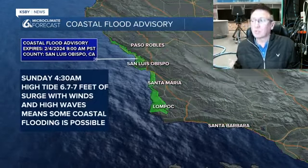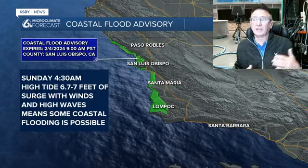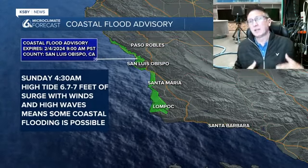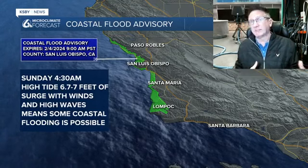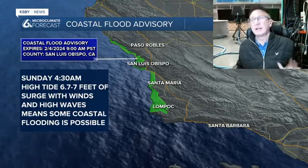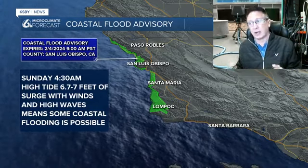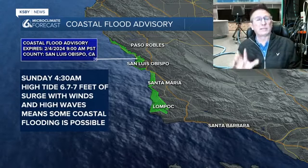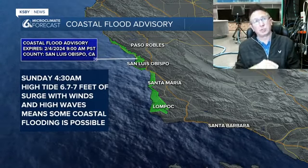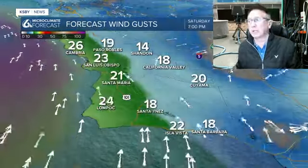On top of that, coastal flooding is going to be an issue tomorrow morning. 4:30 in the morning, we've got a tide of 6.7 to 7 feet, plus 10 plus foot of waves, plus the winds 20 to 40 gusting to 60 miles per hour. That's out of the south. These swells and the tide's going to be bulging as well. That's going to push water into places it does not typically get. We're usually a northwest swell area, so this will be unique.